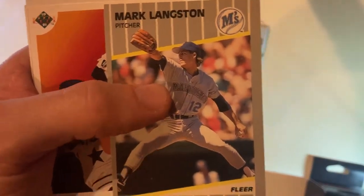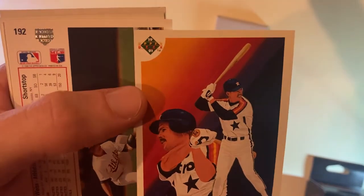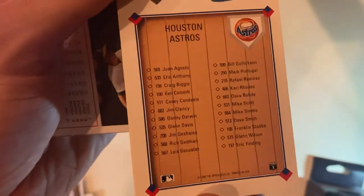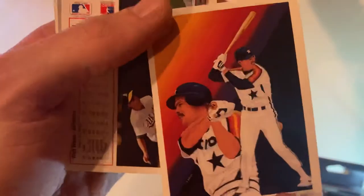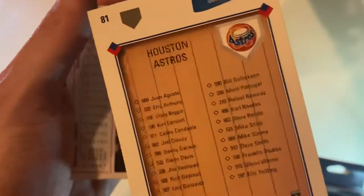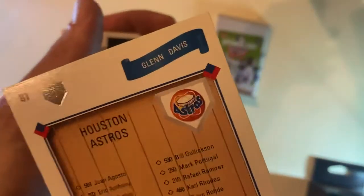Mark Langston. I like this card. You like that? Yeah. Those are cool art from 91 Upper Deck. They're checklist cards, so they've got the team checklist on the back. One of the cooler checklists that has ever been made. Usually they're just something you want to throw across the room, but these are pretty cool. I like it. And that is Glenn Davis there. I want it.